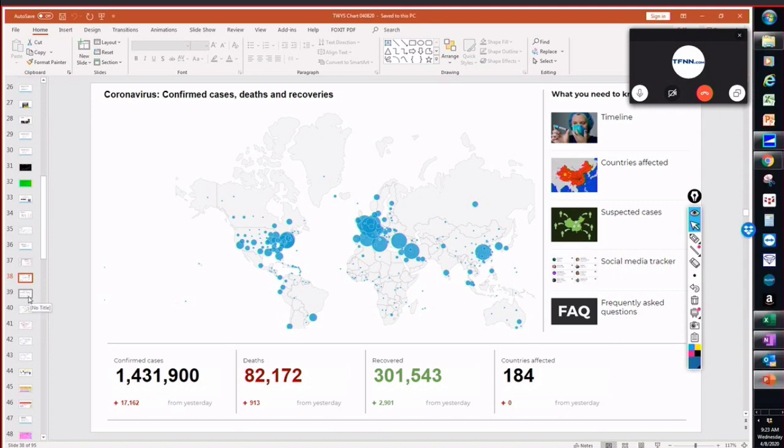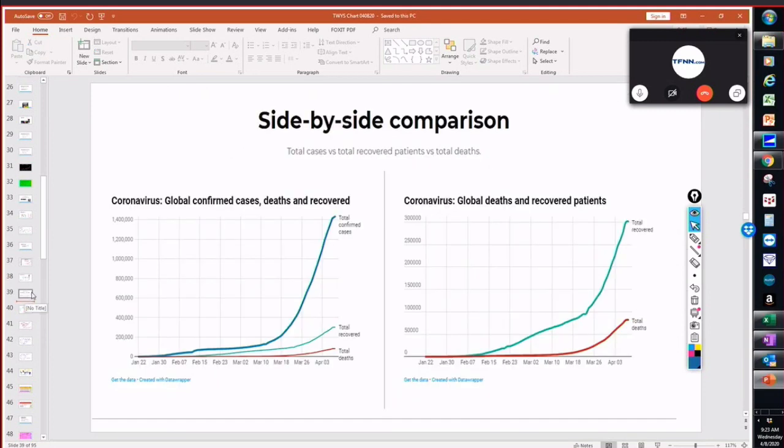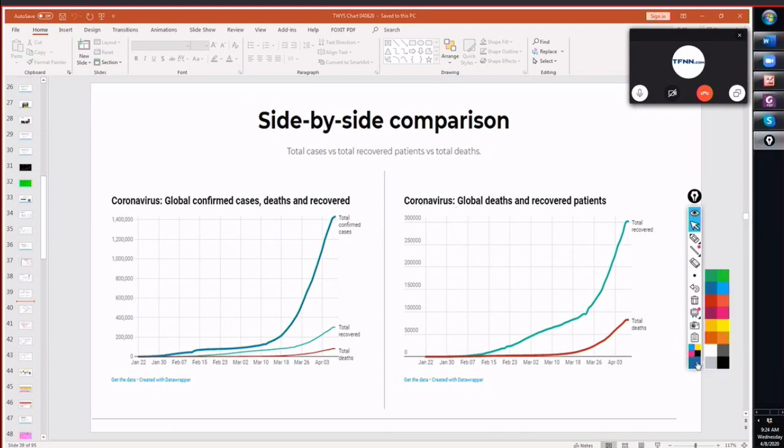So next slide, this is just a graph here of the global cases. This is the total confirmed cases, this is the total recovered, and then the total deaths. So the deaths are relatively low, but they're still 10 to 15 times higher than the flu. So this is no joke. Everybody knows of somebody who's been affected or has died of this virus.